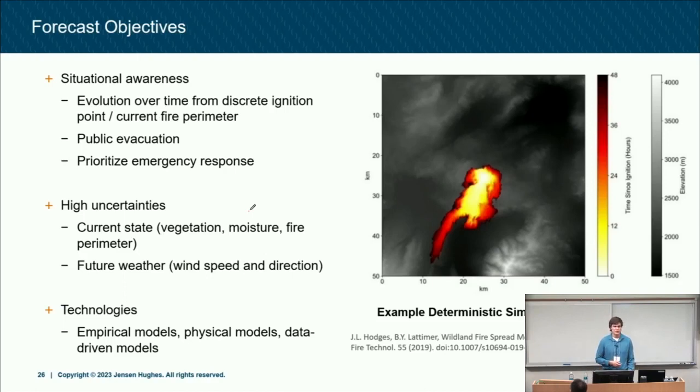As the other speakers have talked about, there's really high uncertainties in all of these models. These are due to your current state. You don't really know what your vegetation or moisture is right now, and there's uncertainty in what your actual fire perimeter is. There's also a lot of uncertainty in predicting the weather, especially when the fire starts to have that two-way interaction where it is affecting the weather. Lots of technologies exist in these forecasting. Most of them are empirical models. We've also talked a little bit about research-grade tools, and then we'll talk a little bit today about data-driven tools.